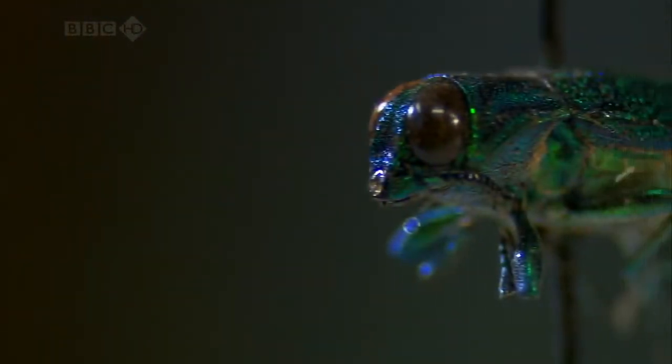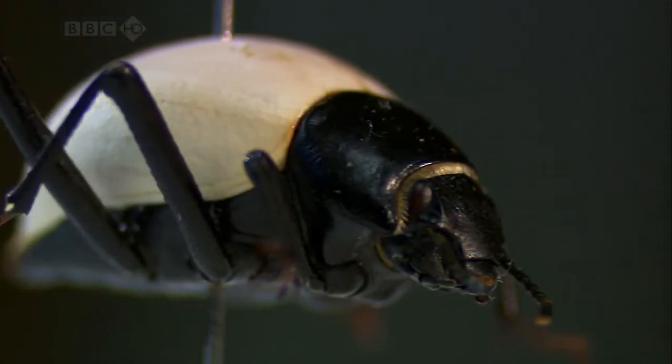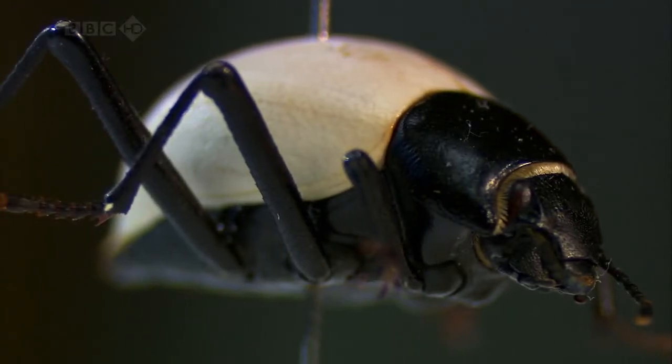More efficient solar panels are just one of the millions of potential ideas currently locked in the museum's collection. But Andrew thinks that nature also has the potential to show us how to manufacture some of these planet-saving products. Often in industry, we use high temperatures and pressures, very energy expensive systems. In nature, they do everything at low temperatures and pressures. So we can save a lot of energy.